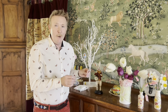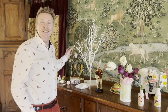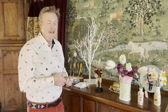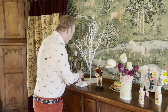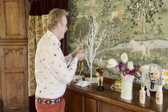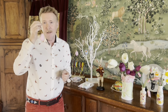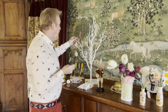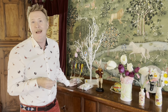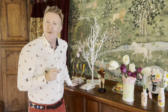I'm tying the old this year with the very new, and I bought this fantastic Easter tree online a couple of weeks ago. And I'm going to be decorating it now with some Easter eggs. Now, I've got ceramic Easter eggs here, but you don't have to use ceramic ones. If you can get chocolate ones, maybe hang them on the tree. And if you have little ones, it can be fun for them on Easter morning to take an Easter egg off the tree and munch one for breakfast.